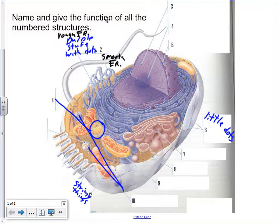Number 2 is the smooth ER. Smooth ER will accept any one of the following: makes hormones, detoxifies poisons, breaks down carbohydrates, and makes lipids. Any one of those is fine. Number 3 is the nucleus. The nucleus stores DNA.